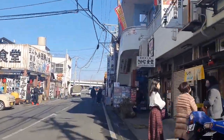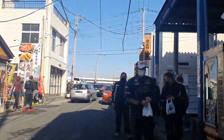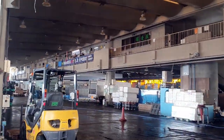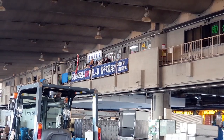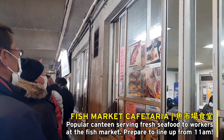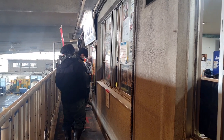All the restaurants here have roughly the same menu, all with fresh seafood sourced straight from the fish market. But if you're willing to line up early, then I recommend the fish market cafeteria inside the commercial section of the fish market. This used to be a canteen exclusively for the workers here, so it's very affordable, but it is now a super popular restaurant open to the public who line up even before they open. Now, I didn't have time to wait, but if you do, let me know how it tastes.